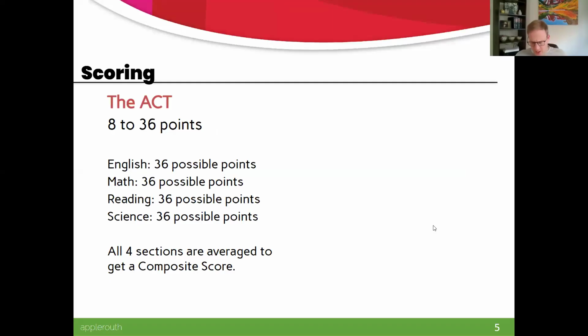So first, scoring. Unlike the SAT, which is another standardized test, college entrance exam, just like the ACT, the SAT is out of 1600, but a perfect ACT score is a 36. The lowest you can get is an 8. You get a 2 just for showing up on each section. The way they calculate this composite score, this overall ACT score, is they add up your English, math, reading, and science that are all scored out of 36, and then they average them. If you divide it and you get like a 32.5, that rounds up to a 33, whereas a 32.25 would round down.